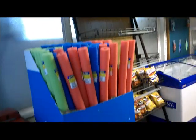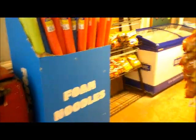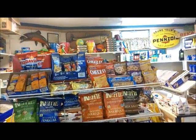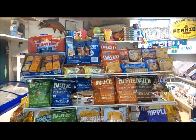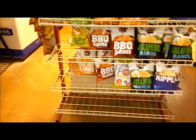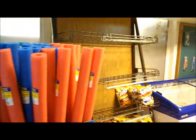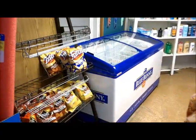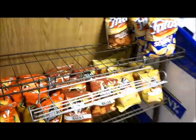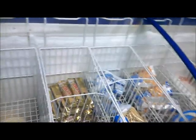I got these foam noodles. You know, those come in real handy. You can use those for, like, wires for your external system or your TV. You can use those to control your wires. And also come in handy to put along the edge of your door. Keep out some of the hot or the cold. Yeah, that's what we do. And, of course, we've got a whole variety of chips and ice cream. Ooh, looky there.